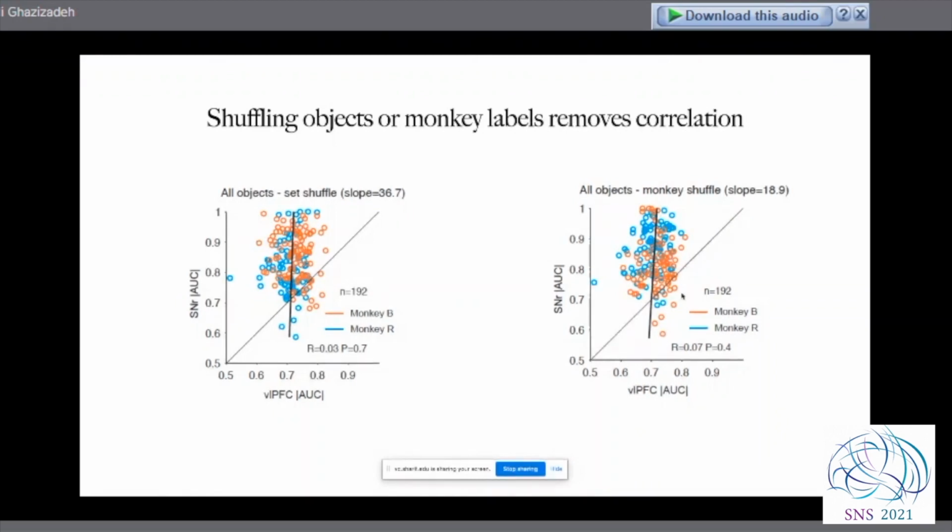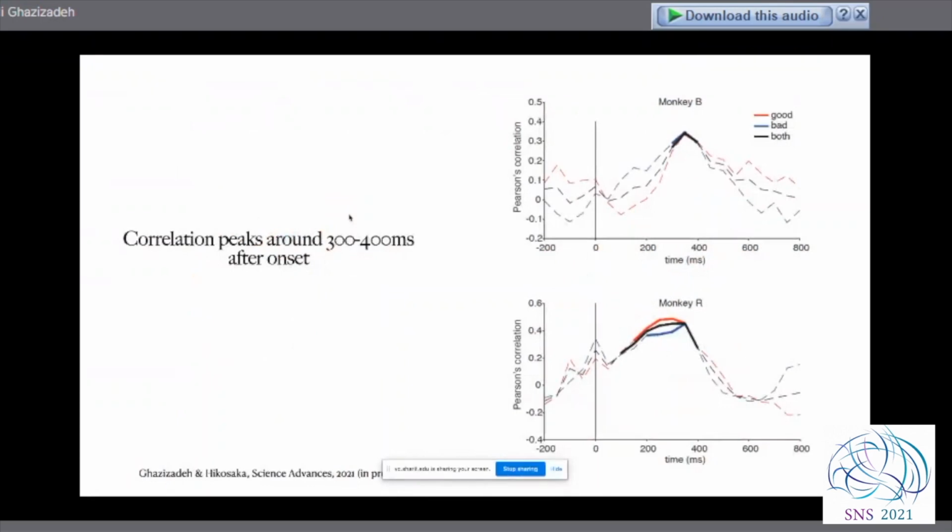So the correlation that we see between SNR and VLPFC of the one monkey for the same object seems to be important. It seems to be correct for the same object and within the monkey that has been tested. So it is correlated. The next analysis that I did was to look at the time course of correlation. We say that these firing rates are correlated, but how long does it take for this correlation to appear, right? This is time locked to the onset of the stimulus. Before the onset of the stimulus, of course, there can't be any correlation, so we are around 0.